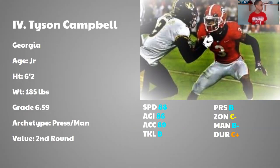But another reason why he's so low on the list, outside of not being incredibly fast or having long speed, is his durability is a question mark. He's had multiple injuries throughout his college career, so that's just something to keep an eye out for. I have a second round grade on him. I think if you need a corner, and he's available in the second round, like the other guys are obviously off the board, especially if you run a lot more man coverage, I think Tyson Campbell could be a solid guy for you.